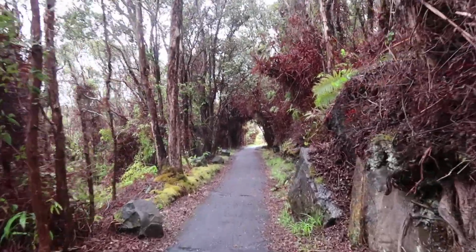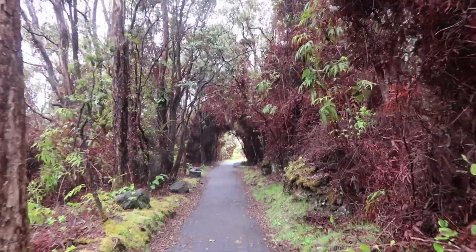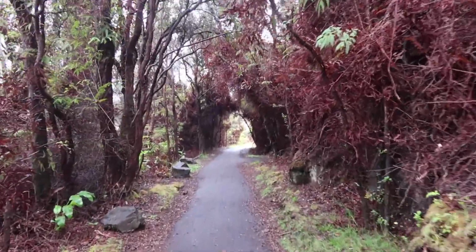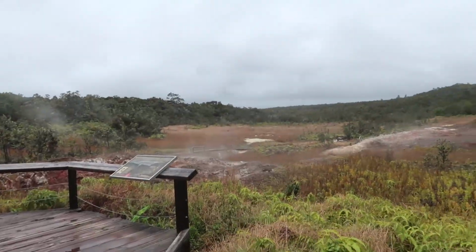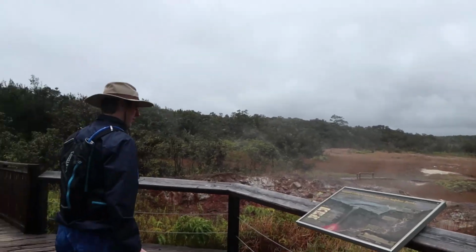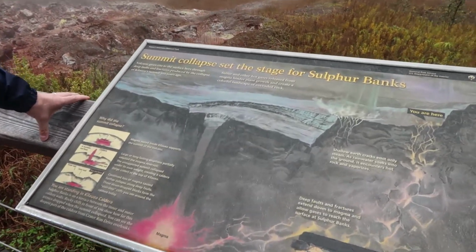Smells good too. It smells earthy. Yeah, I like it. Oh, that's the sulfur. It's stinky out here. No, it's not that bad, but... Summit collapse set the stage for the sulfur banks.